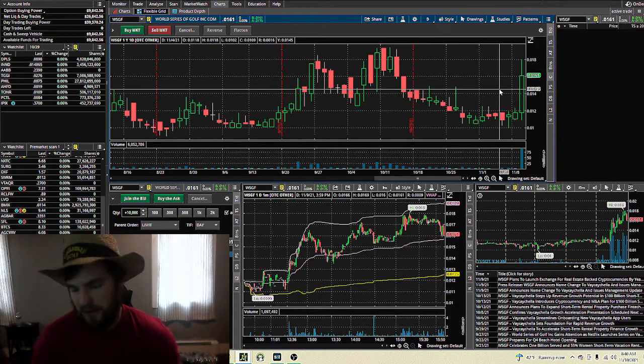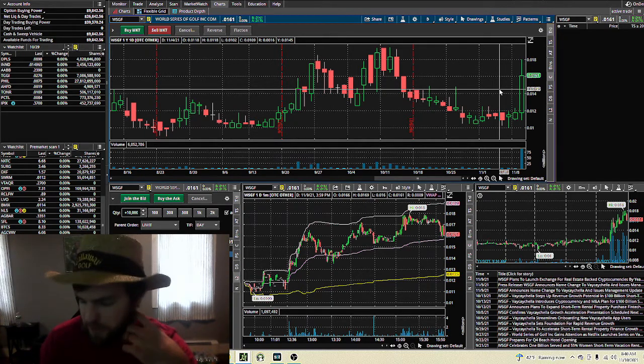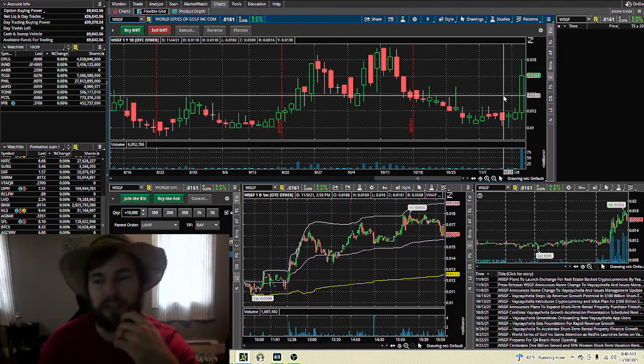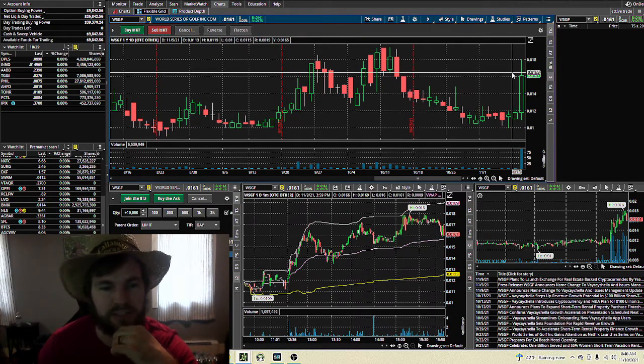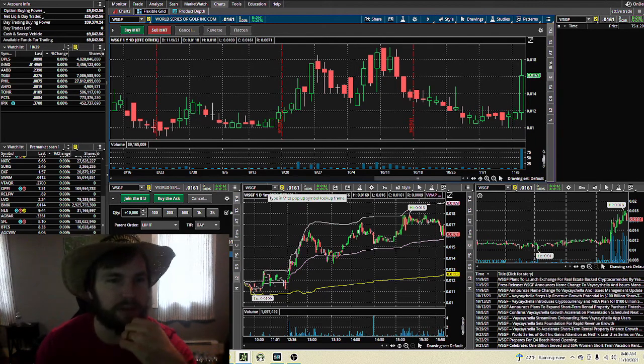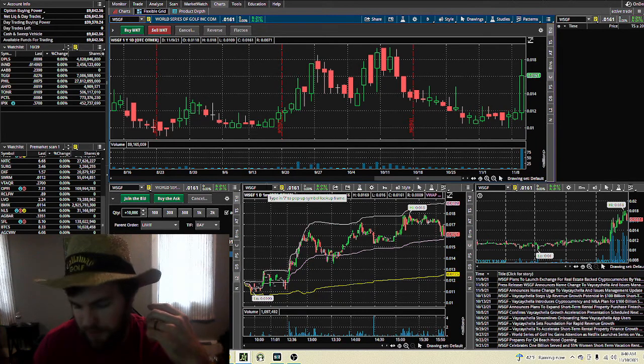Now it could possibly surprise me and put in some strength, but I do think that we're going to get a dip. So it could set up for a dip and rip pattern, where it sets a low of the day and then it sets a higher low and then continues upward. So I'll be watching for either of those two setups to come into play with this one.